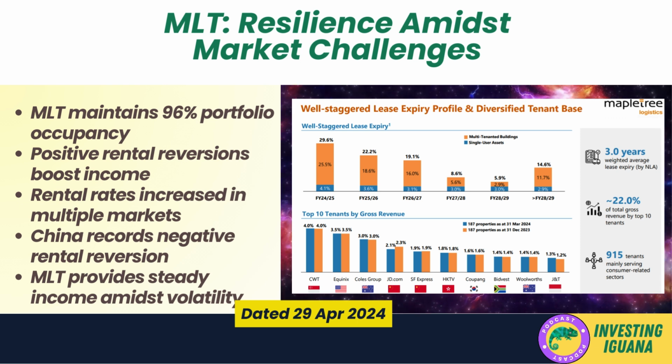Despite this, the overall weighted average rental reversion for leases renewed during the fiscal year 2024 was 7.1%, excluding China, and 2.9% when including China. In essence, while MLT faced some turbulence in China, they managed to maintain a high portfolio occupancy rate and achieve positive rental reversions in several markets. This demonstrates the strength of their diversified portfolio and their ability to navigate through challenging market conditions. It also highlights the potential of REITs like MLT to provide investors with a steady stream of income, even amidst market volatility.